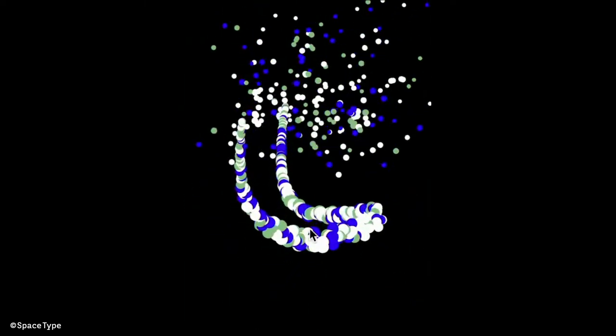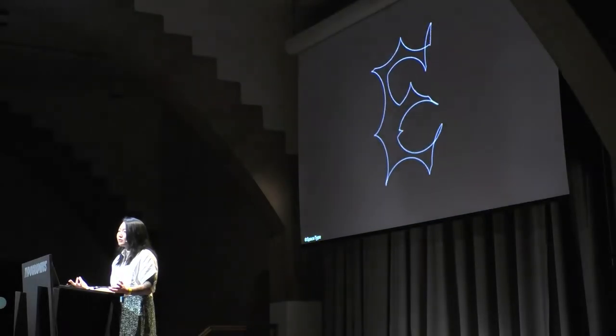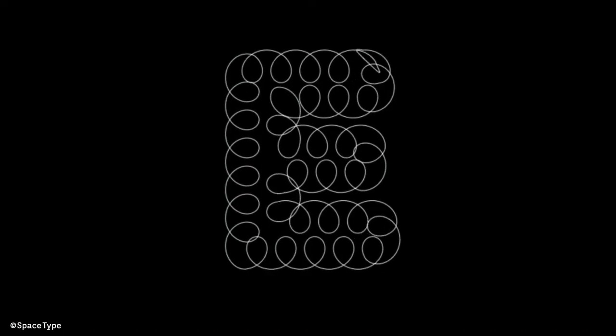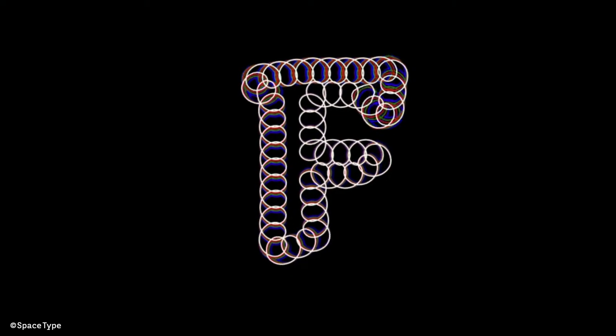And so, all these sketches that you see were made with p5.js. That being said, I will say that us at Space Type are very framework agnostic. We're framework agnostic, we're programming language agnostic. Both of us combined, we use JavaScript, Python, C++, Rust. We use so many different languages.